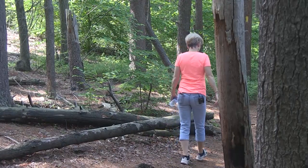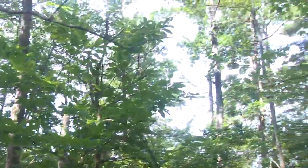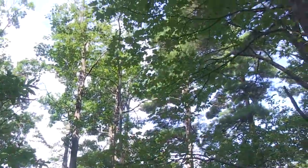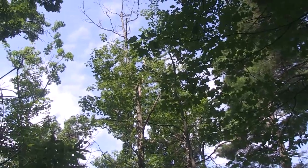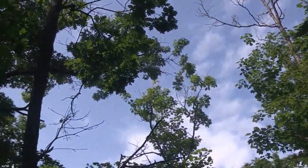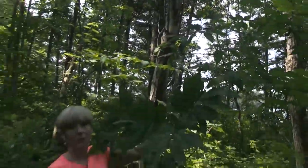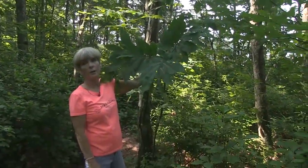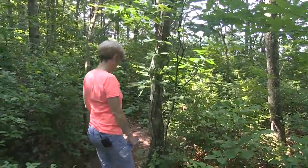So the other interesting thing about this area is we don't just have the evergreens, we also have hardwoods. So right over here I can see a tall sassafras, I can see oak, I can see maple, and back down here we have chestnut. And I was hearing that chestnut trees are becoming more rare, so it's awesome that we have this resource here with all of these hardwoods. We need to protect them. Let's see what else we have.